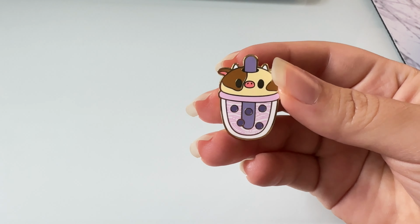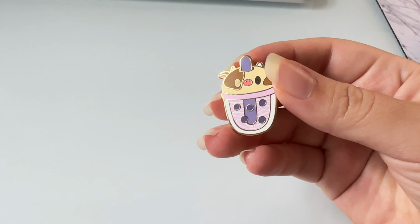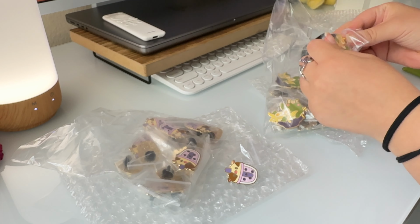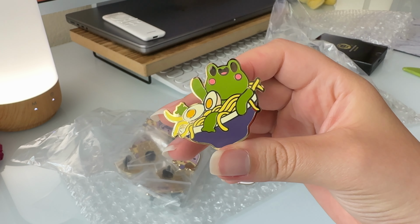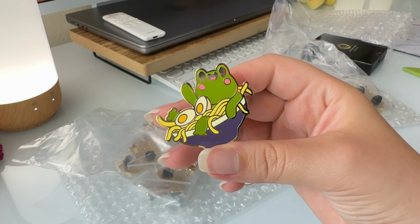I think it adds an extra layer of complexity and interest to the overall look of the pin. For these, I also went with a gold plating and a black rubber clutch on the back, and I honestly couldn't be happier with how it turned out. But let's keep going and take a look at the other design, which is the frog ramen lover. And again, wow, I am absolutely in love with these. The details, the colors, and the gold plating all work so well together.